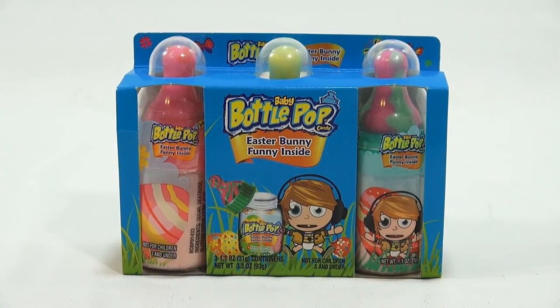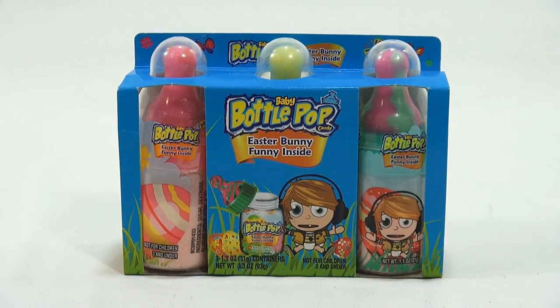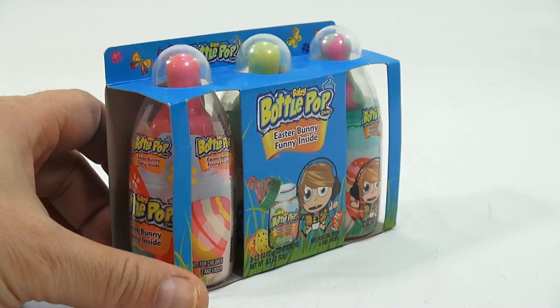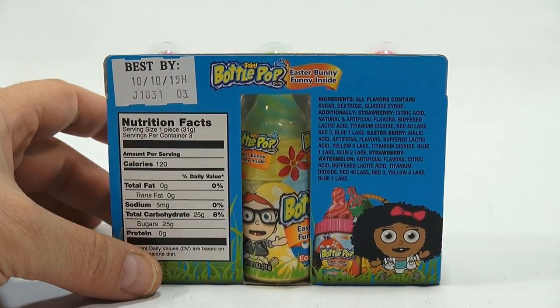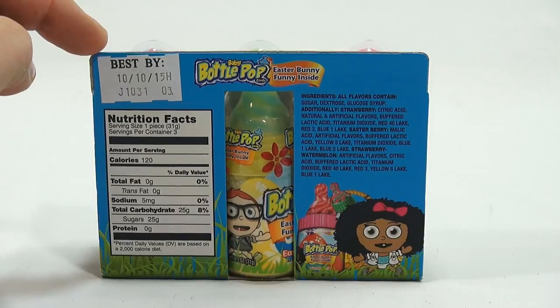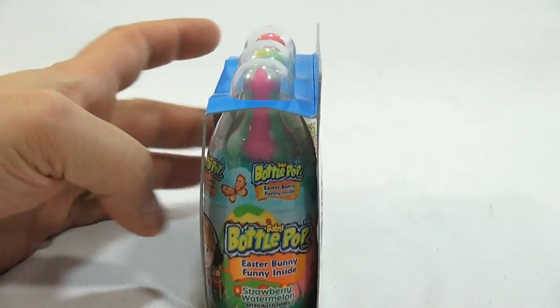These are Baby Bottle Pops Easter Bunny Funny Inside. That's what caught our attention on this. Easter Bunny Funny. So I don't know what's in there. I'm really intrigued by it, because they don't really give you much information. But there is the expiration, best buy, nutrition, ingredients. What do you think?